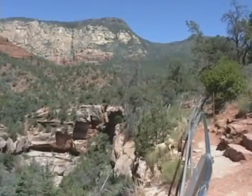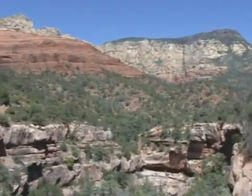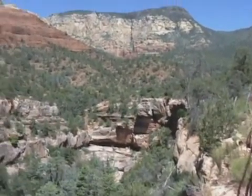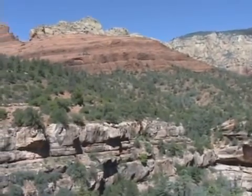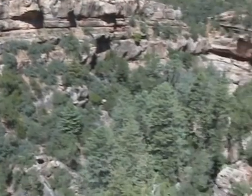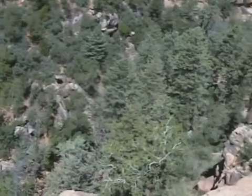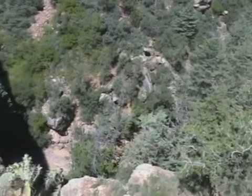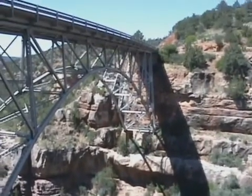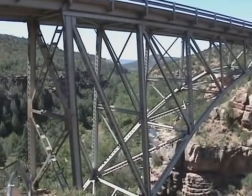This is Oak Creek Canyon, or at least it's the part of the canyon at the very front of Oak Creek Canyon Drive. That's looking back towards Sedona.